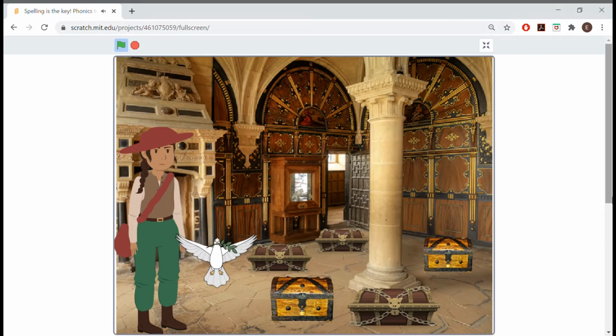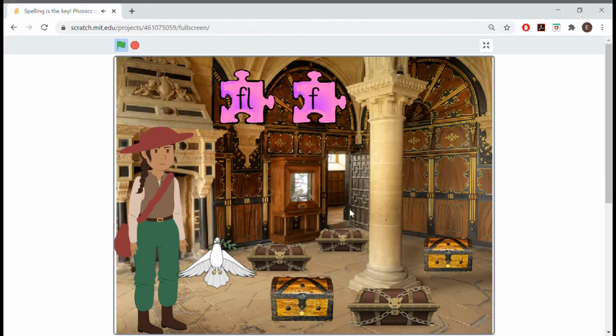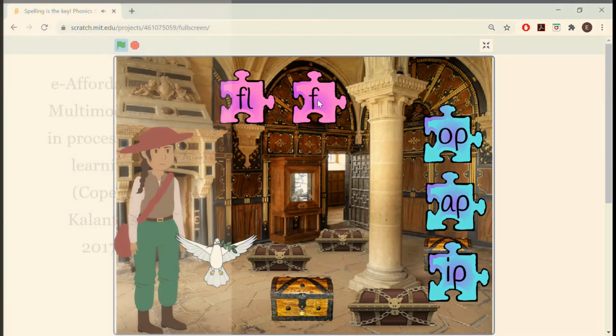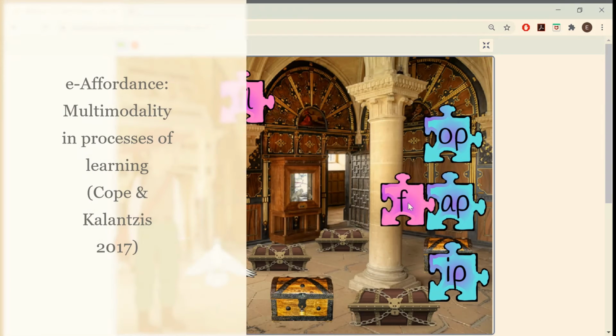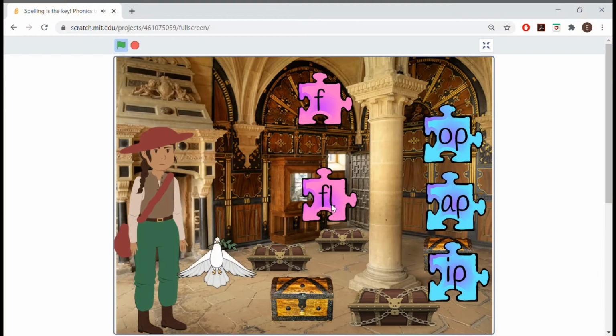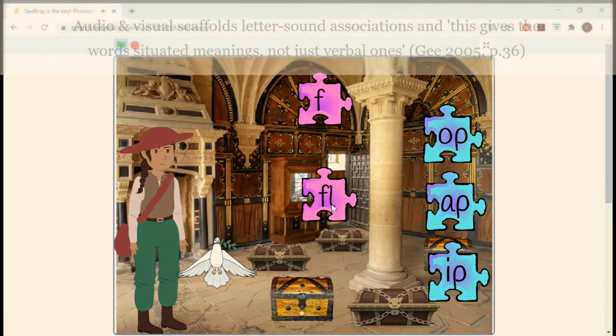This was designed to scaffold children's letter sound associations and understanding of how phonemes blend to form words. This multimodality provides situated meaning. The child can predict the word resulting from a particular combination of onset and rhyme, and they click to hear the game say it.